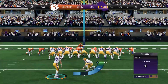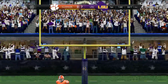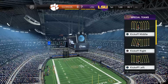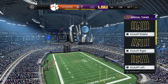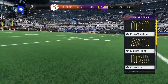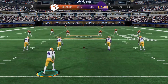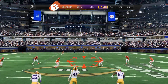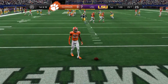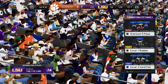Now the try here for the point after. And it's good to make it 7-0. After the touchdown, the LSU Tigers kick team out there to send this one away. That'll be taken in the end zone. And he'll elect not to return this one, so they'll bring it out to the 25 on the touchback.